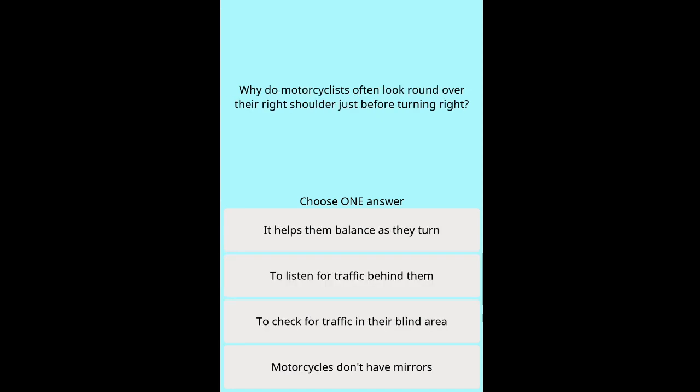Why do motorcyclists often look round over their right shoulder just before turning right? It helps them balance as they turn. To listen for traffic behind them. To check for traffic in their blind area. Motorcycles don't have mirrors.